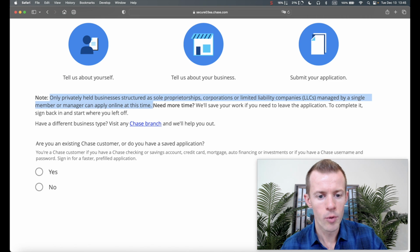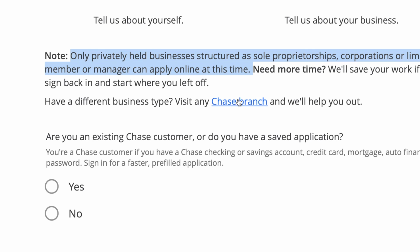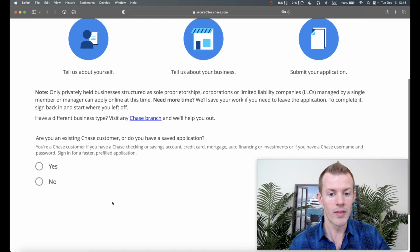And here's a really important note. Only privately held businesses structured as sole proprietorships, corporations, or limited liability companies managed by a single member or manager can apply online at this time. So if you have a different business type, visit a Chase branch to have someone help you out from there. So that's very good to know.